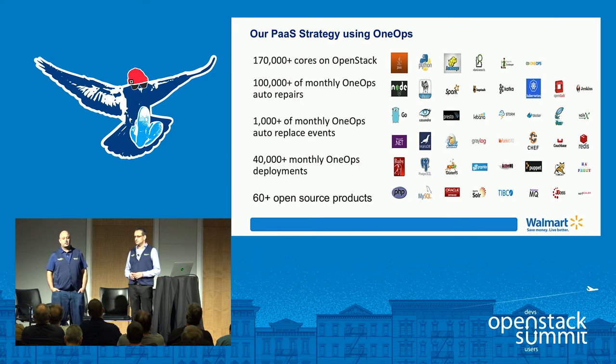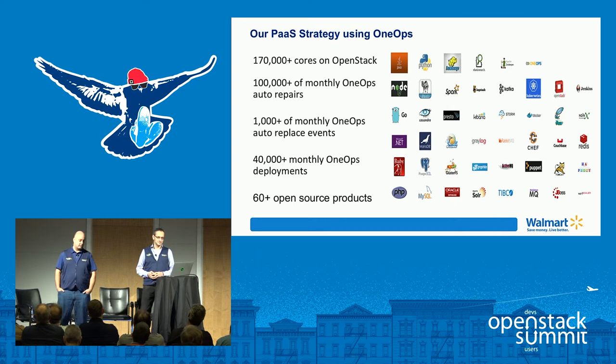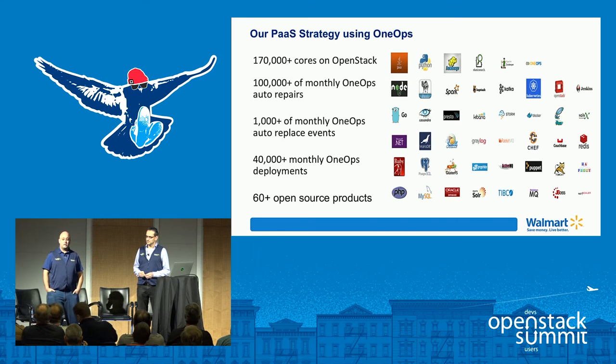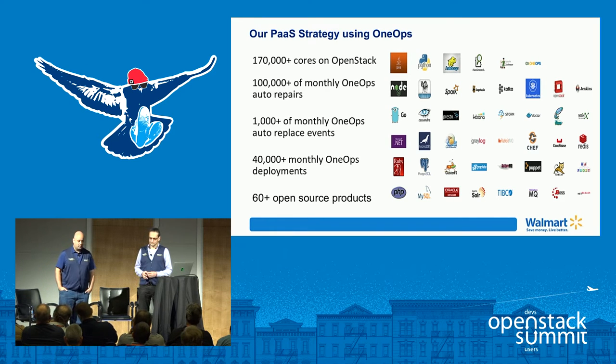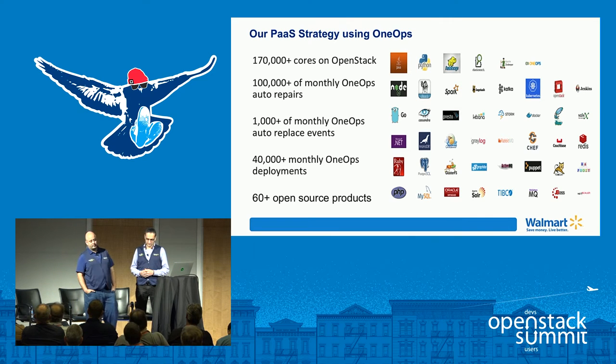As part of the cloud team at Walmart, we have a platform, an application lifecycle management tool, from a company we bought a few years ago called OneOps. We open sourced that tool about a year ago. And that is how our developers interact with the cloud infrastructure at Walmart.